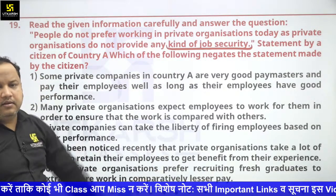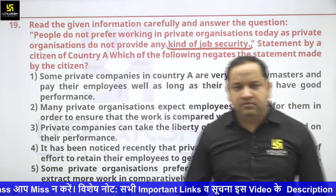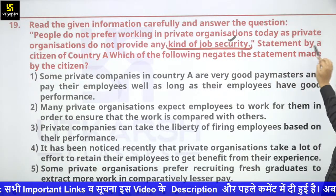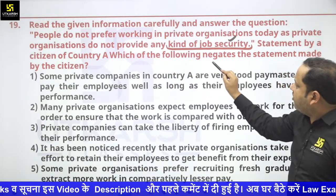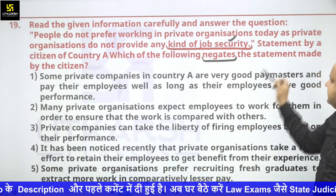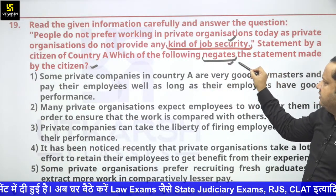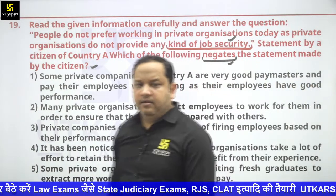In private organizations, people look for job security as well, but they are not going to provide the job security. This is a statement by a citizen of a country A. Which of the following negates, means opposes, the statement made by the citizen? So something opposite to this statement. Negates means negative, opposite.